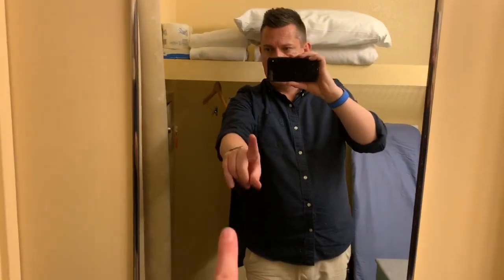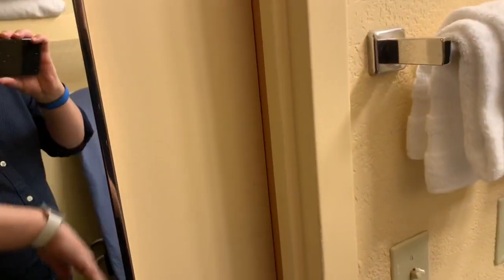Here's my shirt for tomorrow. Irrelevant to the room tour, but it's there. Towel rail, electric shaver points here. This is nice because you've got a full length mirror here. So you can use that, you can shut that off. If someone's having a shower, you can get ready here while that's all going on.